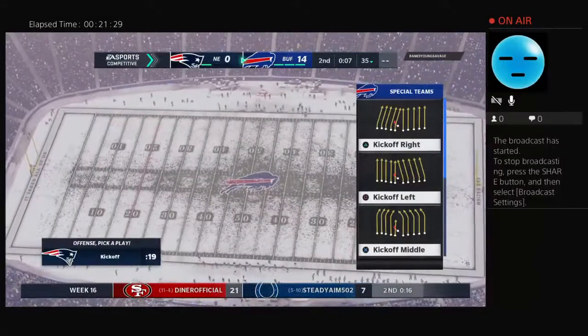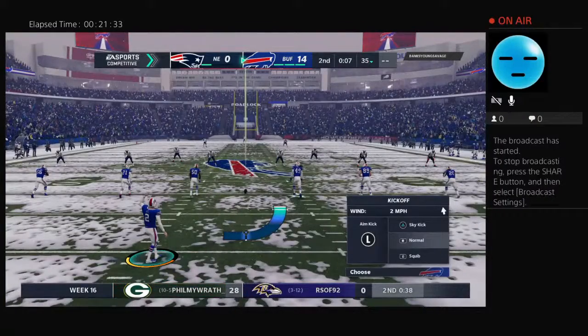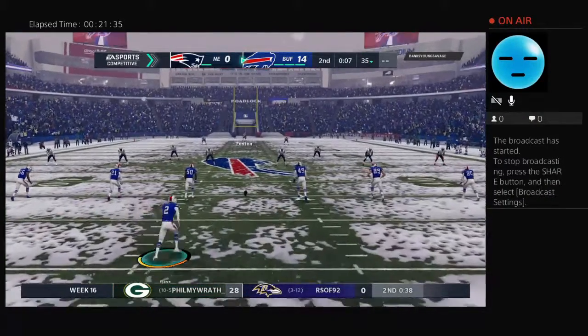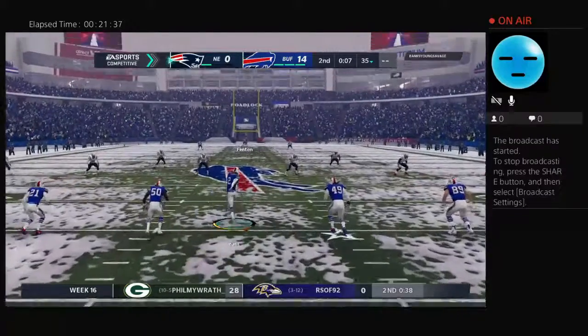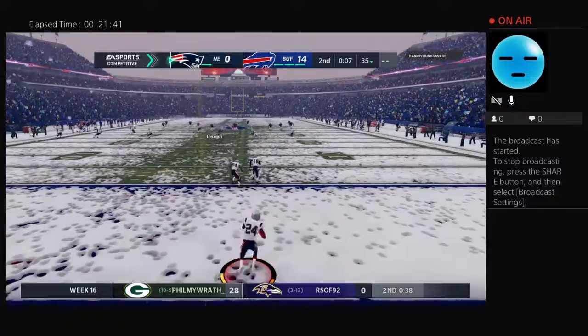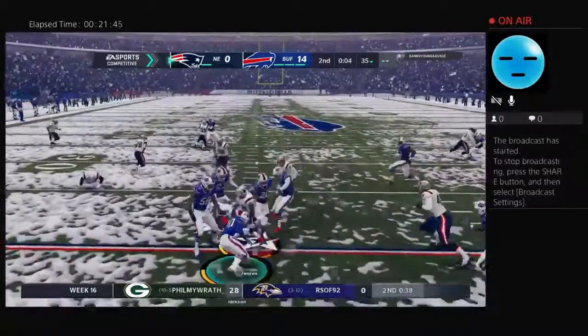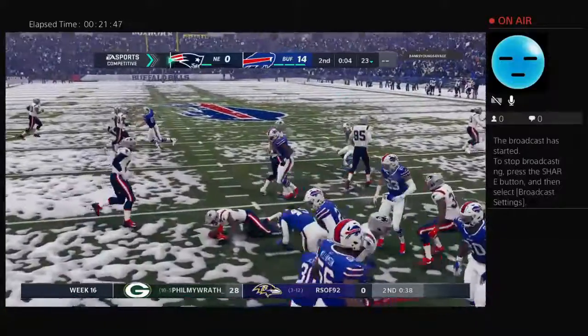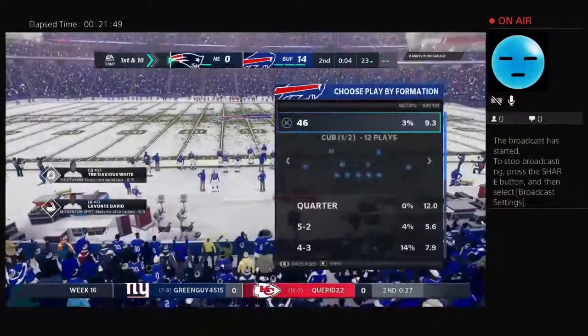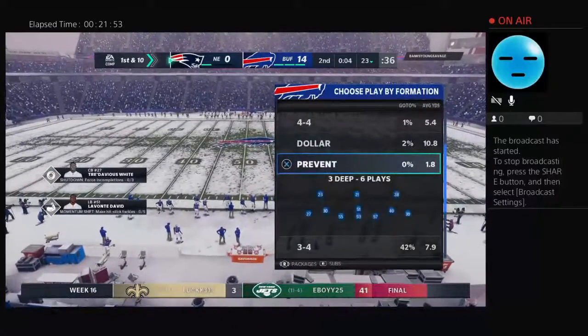The point after, no gimme in the snow, but it's up and good. And that'll make the score 14-0. Maybe time for one play on offense. 7 seconds to go in the half as the kick is away. Fielded near the back of the end zone. And ultimately cannot get this out to the 25-yard line as he's dropped at the 23-yard line.